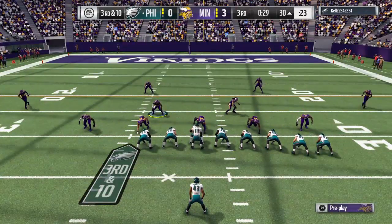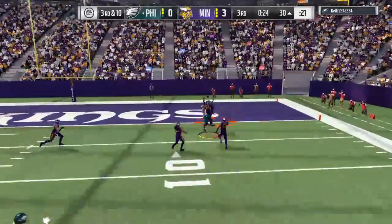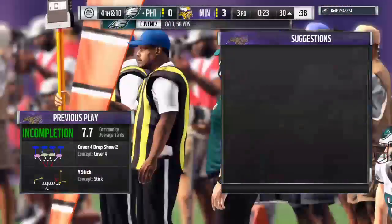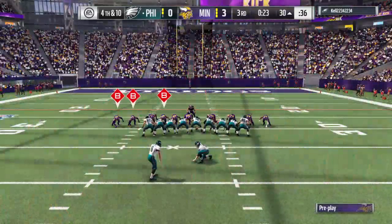Looks like the defense in press coverage here. Wentz to throw again. That's going to be knocked away and incomplete. Trey Burton, the one he was looking for. Now fourth down. Well, they haven't had a whole lot of success in the passing game here.